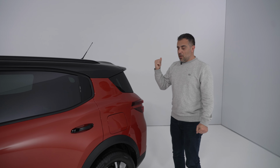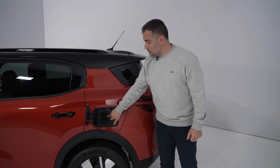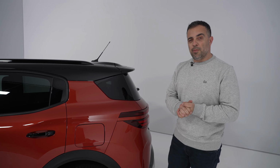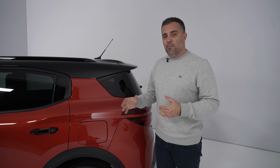Let's go to the back. By the way, I can't help but point out that we have an electric socket here. This car will of course come as electric, but it will also come as a hybrid. You already know the current engines. In the Stellantis group, a turbo 136 horsepower plus a hybrid technology with a 28 horsepower electric motor. The same engine will continue in these cars.